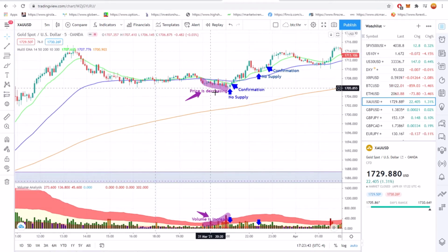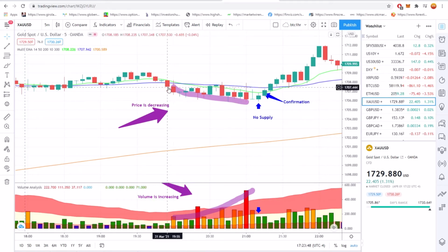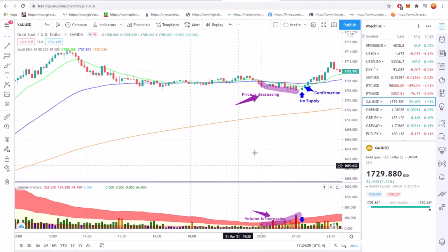So what happened is you had this push down. Let's zoom in so everybody can see. Price is decreasing here. Volume, as price comes down, increases. Price comes down, and then your volume increases. Again, price goes up, volume decreases. Price comes down, volume increases. Repeating. So now I'm watching this. There's something happening. One last attempt to push price down on a higher amount of volume than any of before.